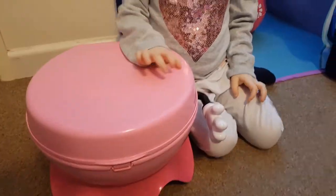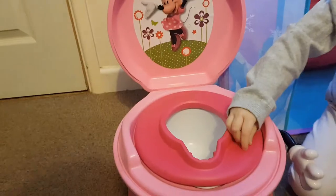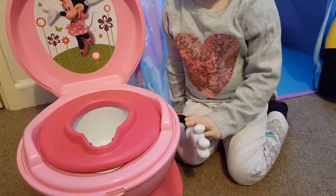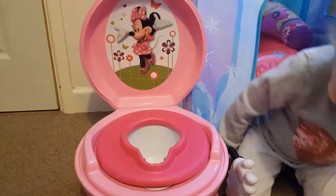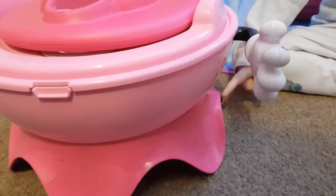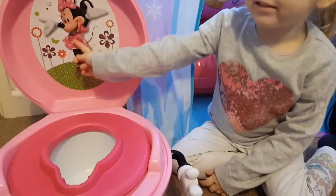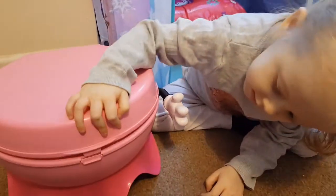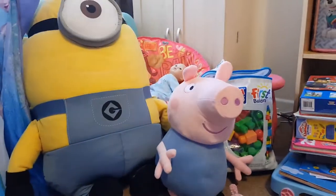Toilet. Is that your potty? Dare I look? Oh, we're okay. Oh, it's Minnie Mouse. Squishy. Minnie Mouse. It's squishy. Yeah, go on in. It's got legs. Yeah, got legs. It's a Minnie Mouse potty. His hair's pink. You like Minnie Mouse? And kiss it. Close it up until you need it. Yeah? It's steam. What's this?